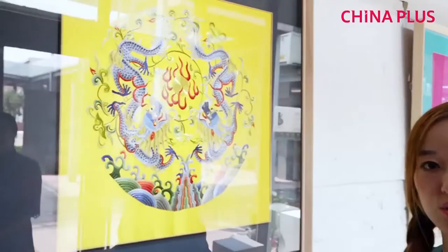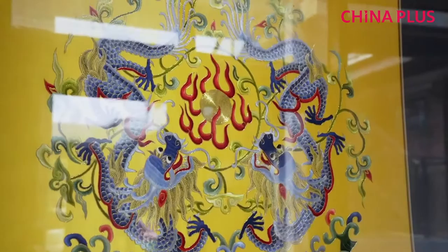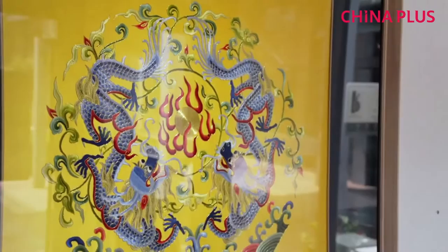And this is dragon. In traditional Chinese culture, we like to use that to describe strength and power. But in ancient China, whoever is wearing the robe, only the emperor can have the dragons on their robe. So that's a thing. But not nowadays though. Nowadays we can see dragons everywhere to symbolize strength and power.